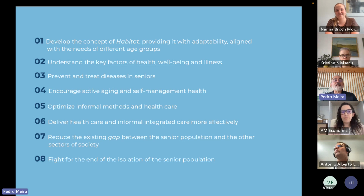So, first one, develop a concept of habitat providing adaptability to the needs of different age groups. So, the habitat itself and the construction itself. Understanding the key factors of health, well-being and illness, and transform these key factors into records, into relevant information that we can give to the various stakeholders that are involved in Ativas. Prevent and treat diseases of seniors.